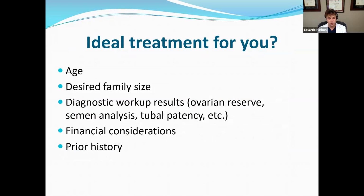There's always financial considerations. These are not inexpensive treatments. I am very encouraged by the fact that we're seeing a lot more coverage by companies, by states, and I hope that continues to happen because no one should have to think about mortgaging their house to do this, but that's the reality. And I understand a lot of my patients can do some of the treatment. So I work with them to find the best, most cost-effective way to help them grow their family.